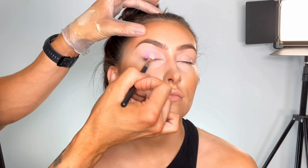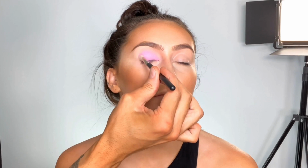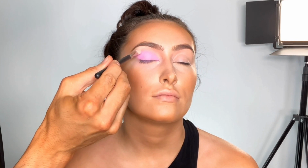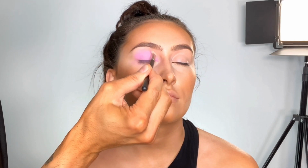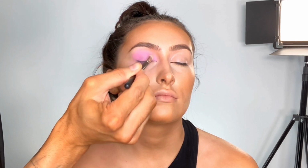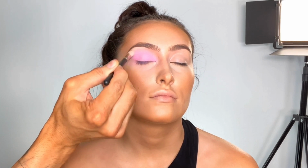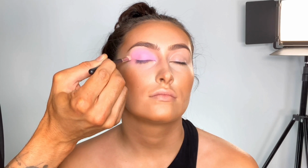So I then went on and mixed a wee bit of the Acid Rain paint by PLouise and Mmmmitchell. I went on with the shade Raver, which is a deep fuchsia pink, and mixed that in with the original PLouise base to create this gorgeous pastel pink that I buffed all over the lid. This is self-setting, so I didn't have to then go over with a shadow, but it gave me such a pigmented pastel. I am obsessed with this.